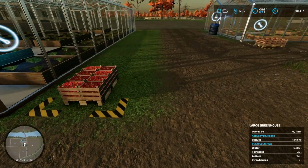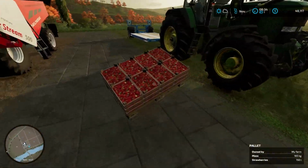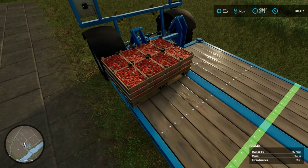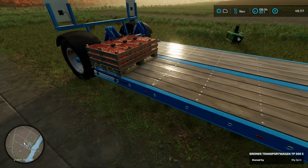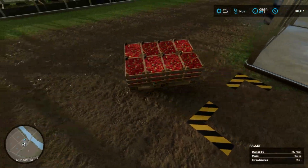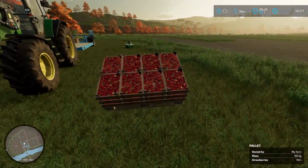Oops. And a couple remaining strawberries. Because they said strawberries are valuable too, but you know what the point is? I just want to do whatever is the most valuable. And strawberries, unfortunately, because they're small, they make pallets nonstop all the time. That will never do.